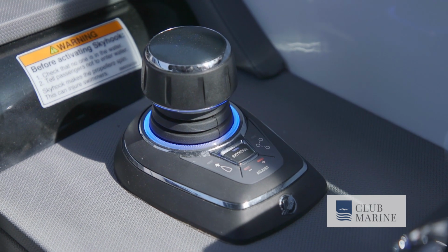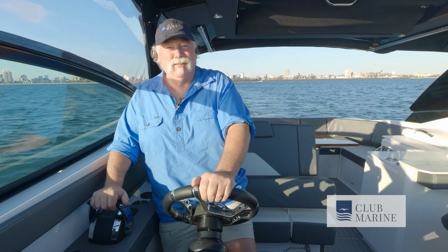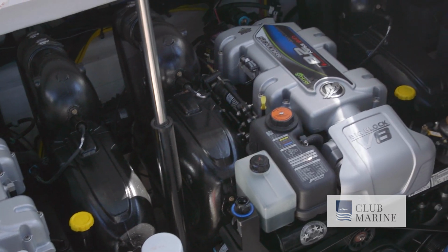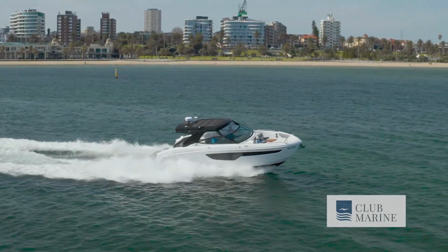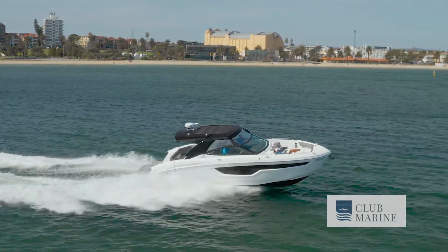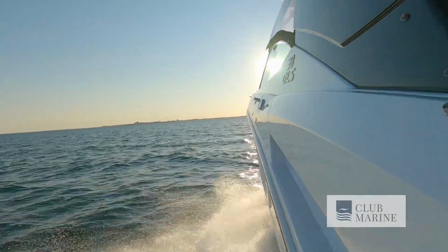I had to fight Sheree for the helm, but let me tell you, it's worthwhile, because when you get behind the helm and plant the throttles to those big 8.2 litre MAG HO Cruisers with Bravo 3 legs as well, this thing just rockets off. Check it out, here we go. And she's up and away. I've lost very, very little as far as vision's concerned on the way out of the water. And look at this, rocketing up to a top speed of over 40 knots quite easily. This is just so much fun to drive.